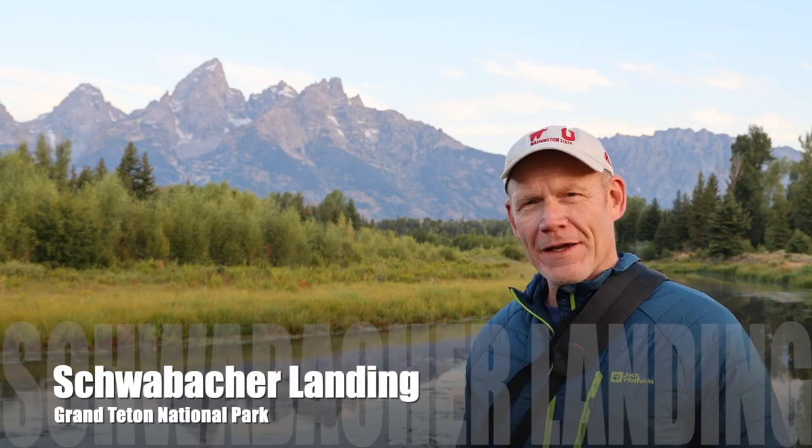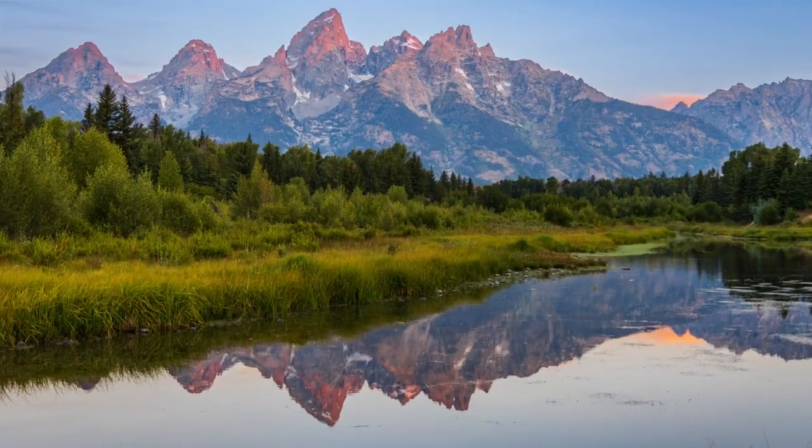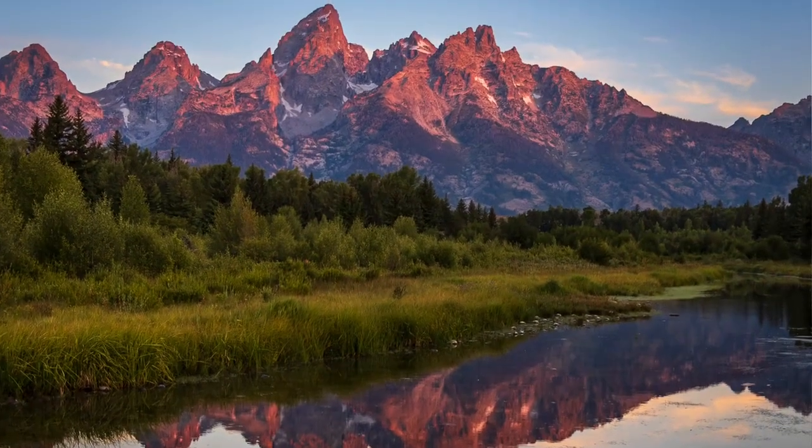Okay, good morning, Grand Teton National Park, Wyoming, and we are at Schwabacher Landing, and we came here for some sunrise photos of the beautiful Grand Tetons over this waterway here, which I believe was created by beavers damming up water from the river nearby. And as the sunrise came up, it was absolutely stunning.